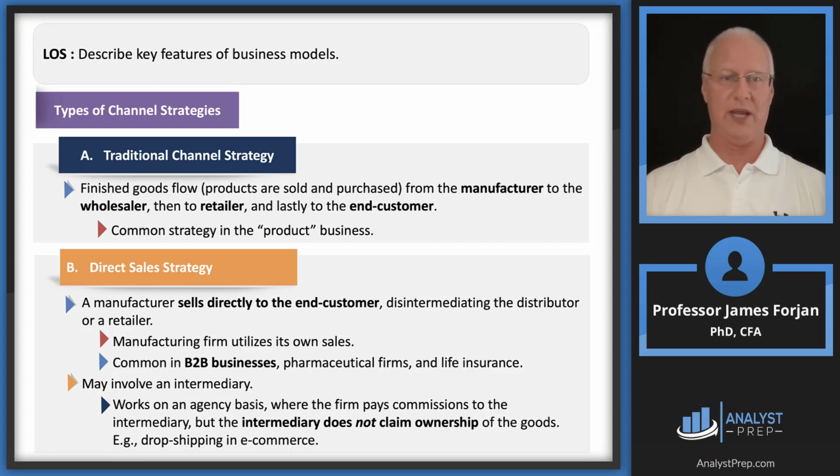Amazon has pretty much changed this traditional channel strategy, because I can go buy Johnson & Johnson baby shampoo from Amazon. I could probably buy a truckload of concrete from Amazon. And who knows, I might even be able to buy a helicopter from Amazon. But the reading doesn't emphasize that stuff. Maybe in future iterations of this learning module. So forget about Amazon in this traditional channel strategy.